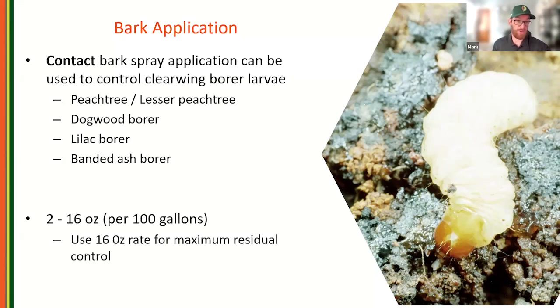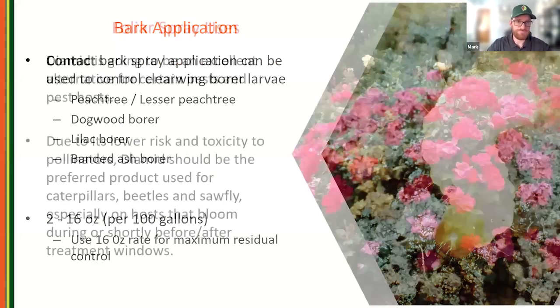And this is a great bark spray application for a lot of our boring pests, especially things like peach tree borer on our cherries, dogwood borer, lilac borer, banded ash borer. There are plenty of others as well where this could be potentially a great alternative to use as opposed to what we're currently using. So something to think about there. And once again, something kind of exciting there as well.